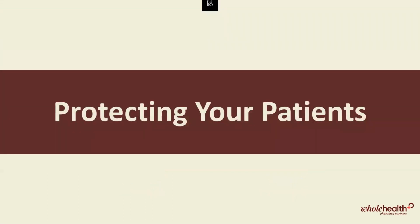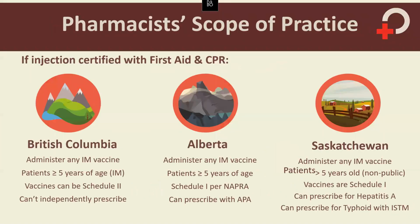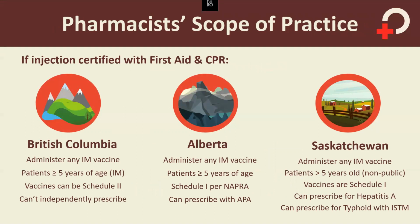Okay, and with that, we'll talk about protecting your patients. So pharmacists' scope of practice has expanded, especially in recent years, to include injections. And in many provinces, this includes injections for travel-related vaccines. Now, scope of practice varies from province to province, and there can actually be differences in the schedule of the vaccine from province to province. Even though NAPRA exists, different provinces might have different schedules that they've adopted as well.